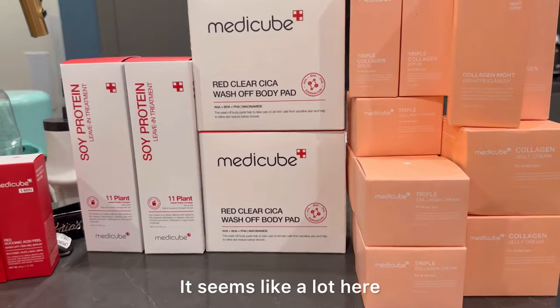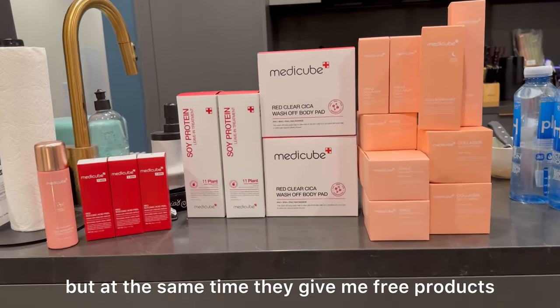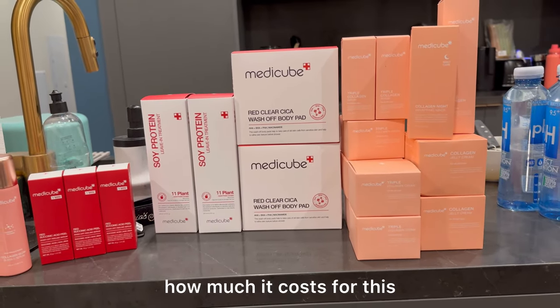It seems like a lot here and it is a lot, but at the same time they give me free products or gifts, so it's really convenient. So I'm about to show you how much it costs for this.